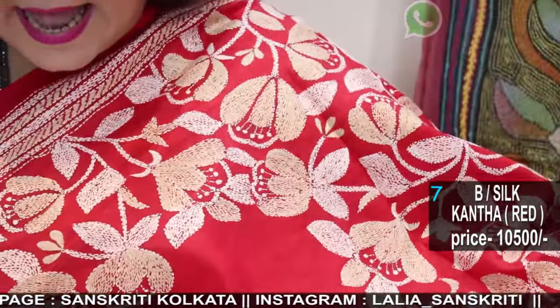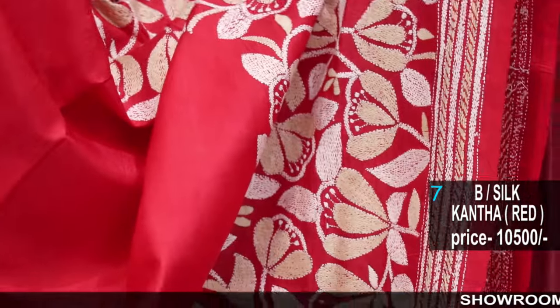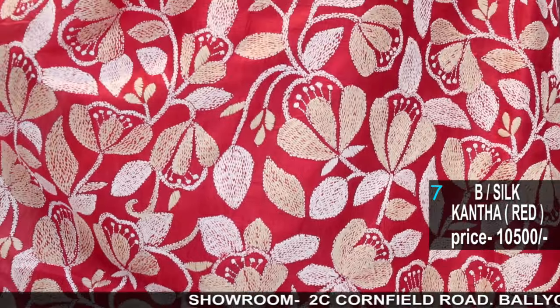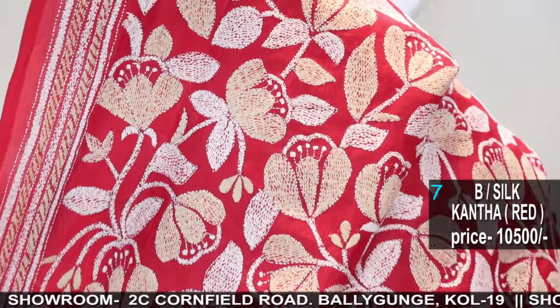Look at the red. Look at the reds. Ideal for the festive season. Ideal sari, watercolor, very traditional katha though, but still they look so pretty. You wear it with a contrast green blouse, bottle green blouse.